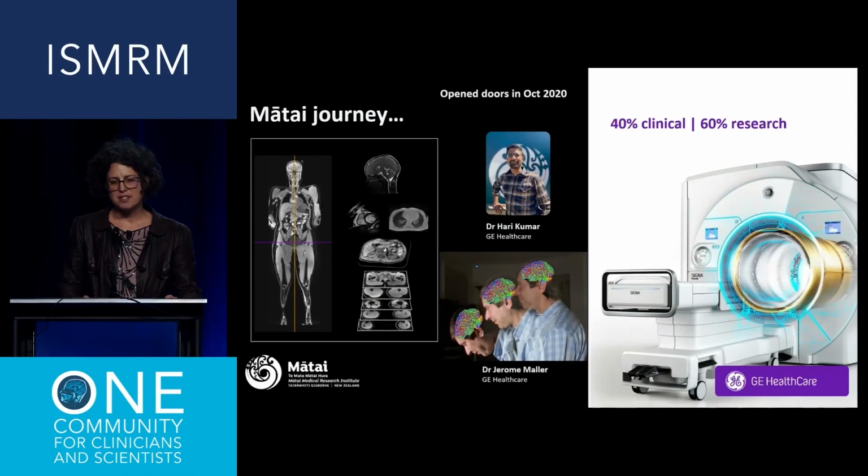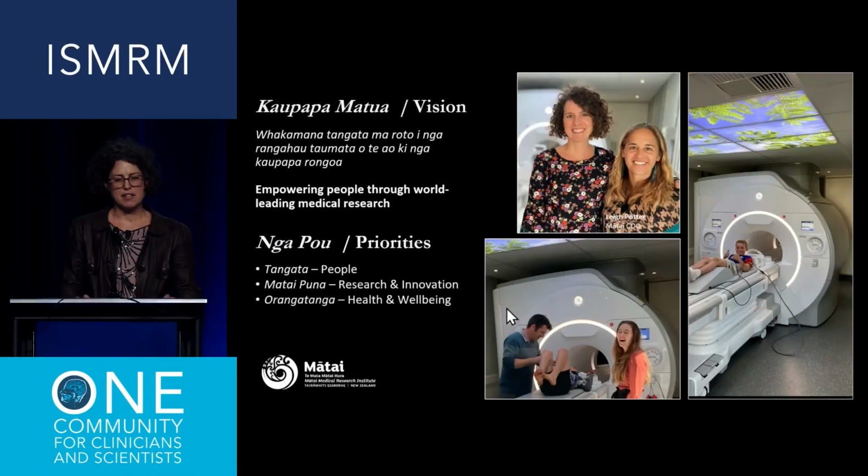So we opened our doors in 2020, and we got the wonderful 3T GE Signa Premier scanner. And what's really helped us move fast is our partnership with GE Healthcare, especially with Dr. Hari Kumar. Hari resides with us. He's an on-site GE scientist, and we also have a wonderful collaboration with Dr. Jerome Miller. So together with the team, we came up with our vision and priorities.